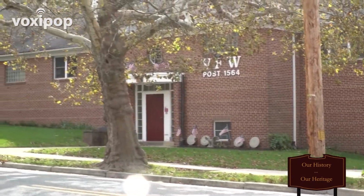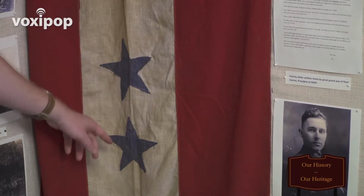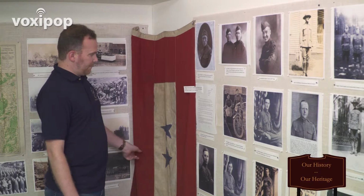And here is a service flag that would have hung off of a porch in Phoenixville, signifying that there were 2 service members from their family that were in the war at the same time.